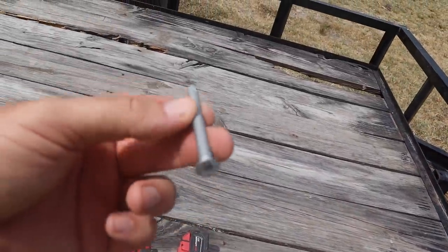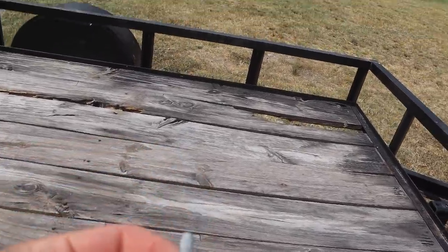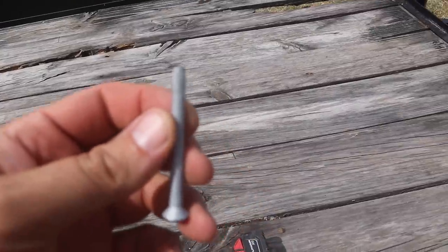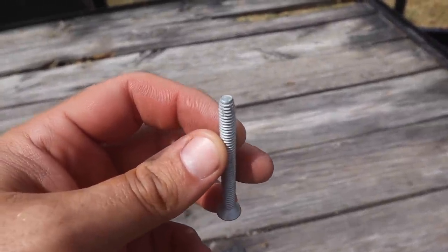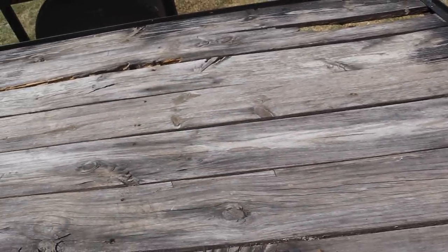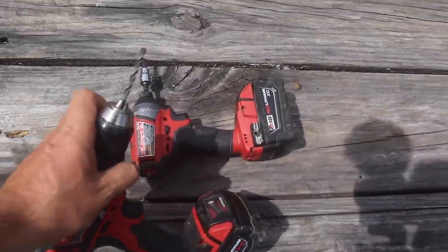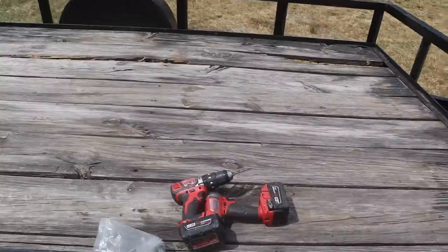But what these are, galvanized self-threading screws, not self-drilling, not self-tapping. See if I can get focused on them. You see these ends right here? That's self-threading, it's not self-tapping. So I'm still going to have to use a drill bit to get a hole started, and then I'll use my impact to drive it all the way in.